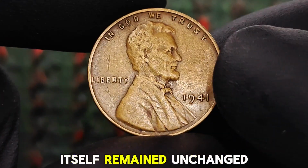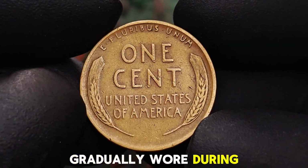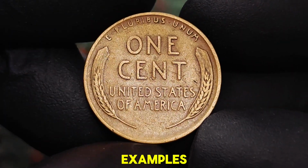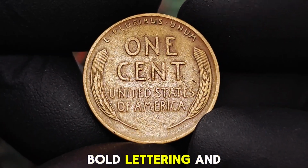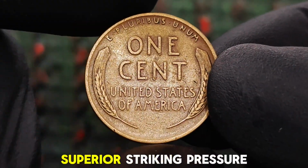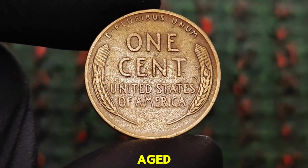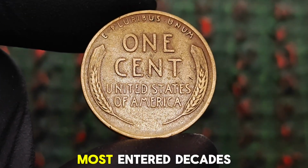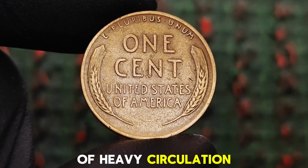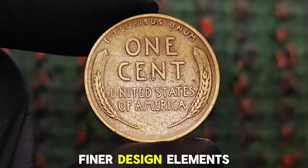While the design itself remained unchanged, the quality of individual strikes varied because mint dies gradually wore during production. Collectors often seek examples displaying sharp separation in Lincoln's hair, crisp beard details, bold lettering, and complete wheat lines, all signs of superior striking pressure and fresher dies. As these coins aged, their paths diverged dramatically depending upon how they were treated. Most entered decades of heavy circulation, accumulating scratches, discoloration, and wear that softened the finer design elements.